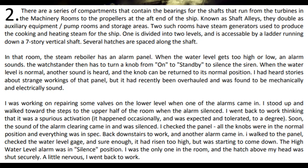There are a series of compartments that contain the bearings for the shafts that run from the turbines in the machinery rooms to the propellers at the aft end of the ship. Known as shaft alleys, they double as auxiliary equipment, pump rooms and storage areas. Two such rooms have steam generators used to produce the cooking and heating steam for the ship.